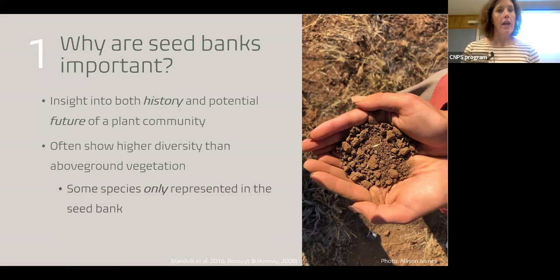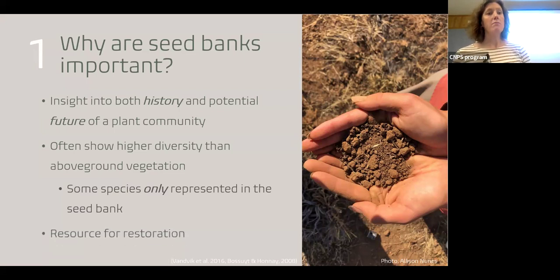And then some species, not all the time, but in an entire lifetime, may only be represented in the seed bank. So I'll talk about a species that I found in one of my seed bank studies. I was out at that site for 5 years, multiple times a summer. I never saw the species above ground, but then it came up 2 years in a row in the seed bank, which I thought was pretty interesting. And then finally, seed banks hopefully can be used as a resource for restoration.